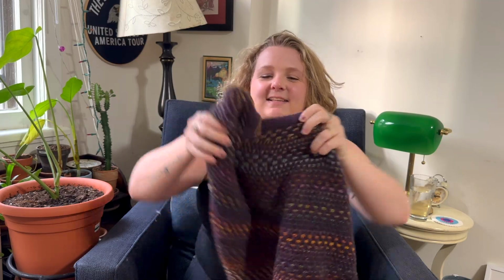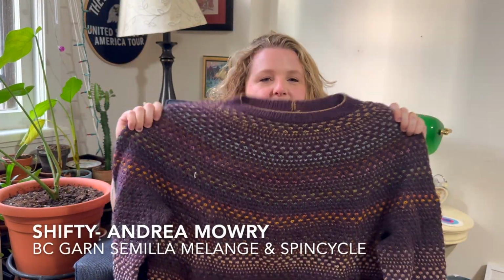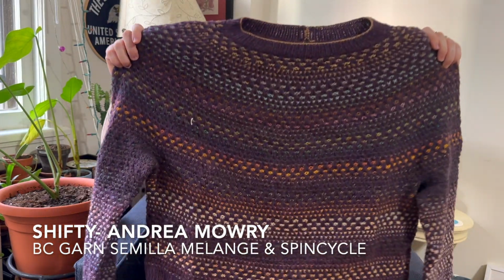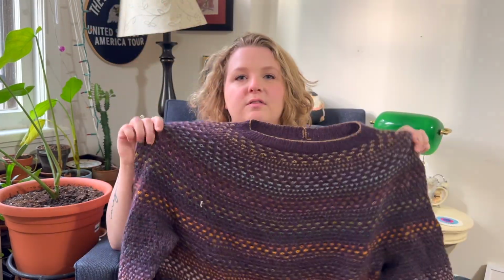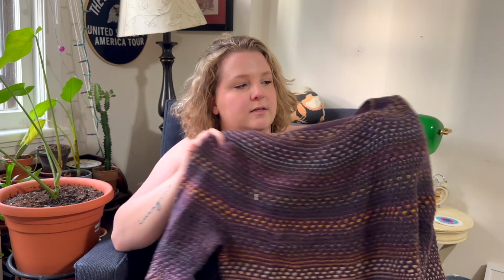Okay, the final 2. This is the Shifty by Andrea Mowry. I'm not gonna put this one on because it's really hot. This is knit in BC Garn Samia Melange in this dark eggplant aubergine color, and then the Spin Cycle scraps that I also got when I worked at the company up in Maryland. And then I had 1 full skein, and I also had some friends give me some Spin Cycle scraps.